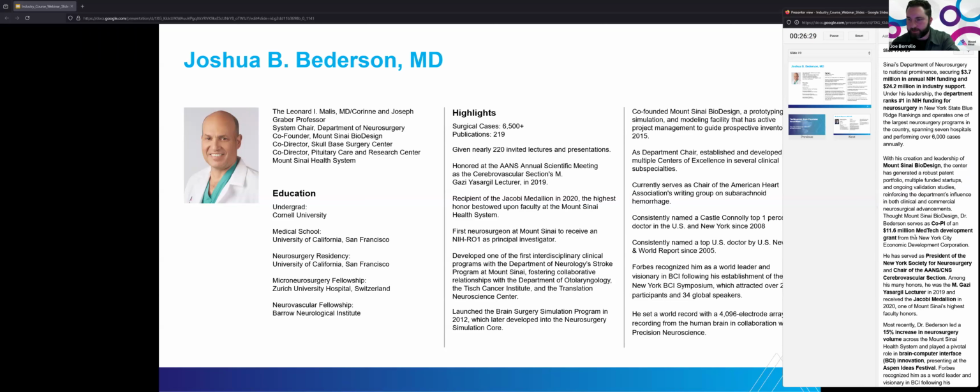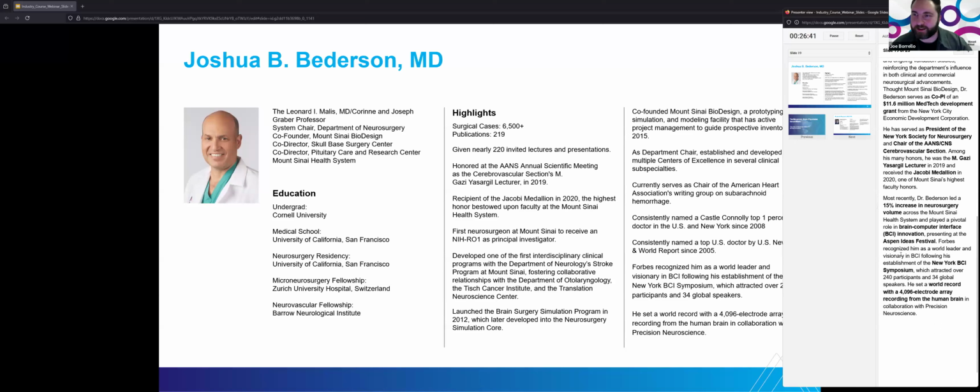Through Mount Sinai BioDesign, Dr. Bederson serves as the co-PI of that $11.6 million MedTech development grant I mentioned earlier from the New York City Economic Development Corporation. I could go on and on, but I'll let Dr. Bederson say some words and let the slides speak for themselves.